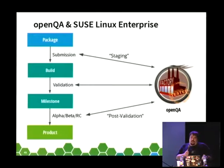We still have the concept of milestones in SLE and with Leap. So when the validation is sufficiently good and the time is coming for an alpha or beta, et cetera, those builds will be declared as a milestone, and openQA can run additional testing on that afterwards as well. So we have tiered testing: quick, fast, dirty stuff, the core base of all the main functionality that we're interested in keeping running all the time, and then some really nasty long-running tests that we use for post-validation that take 2 or 3 days to run. To be honest, quite often when I can get away with it, I run the post-validation all the time anyway. We just don't care about the results that much until the milestones hit.